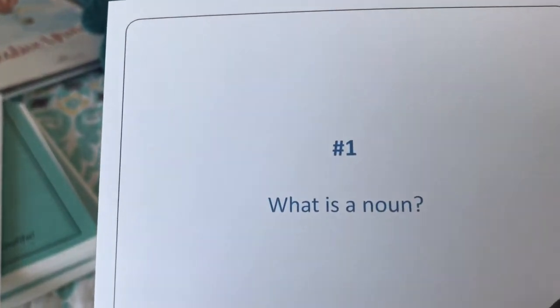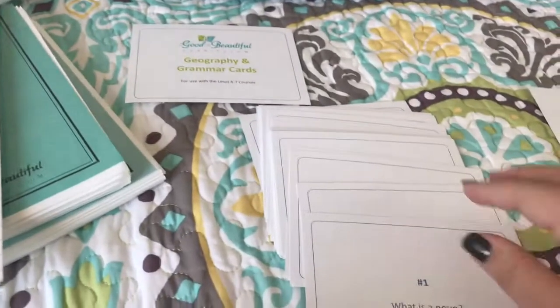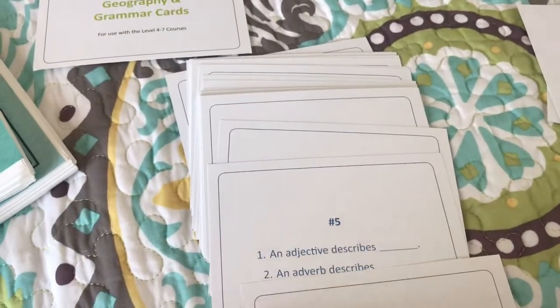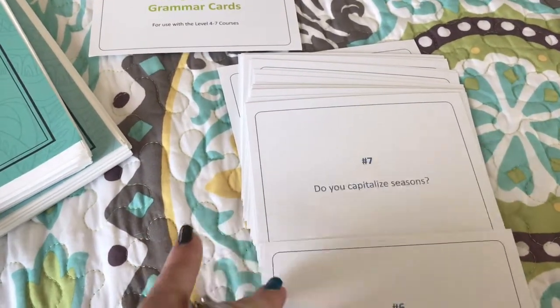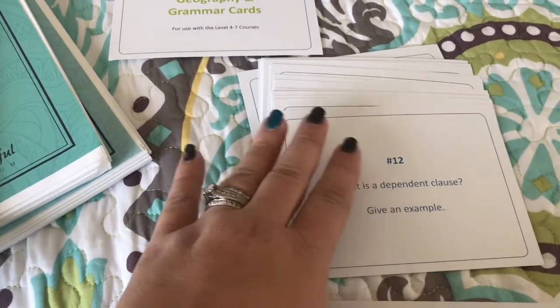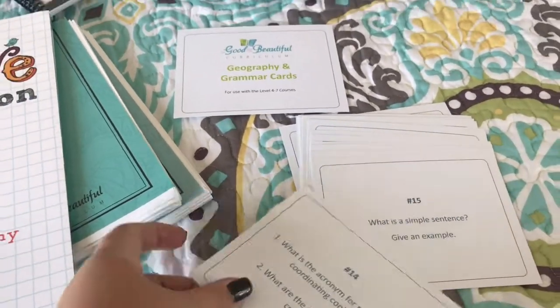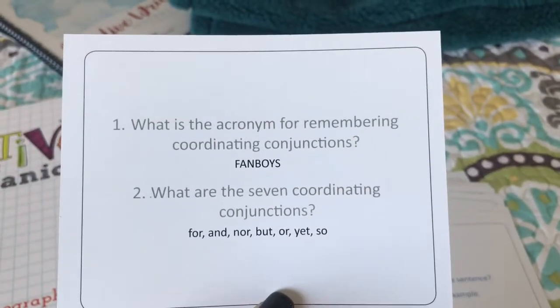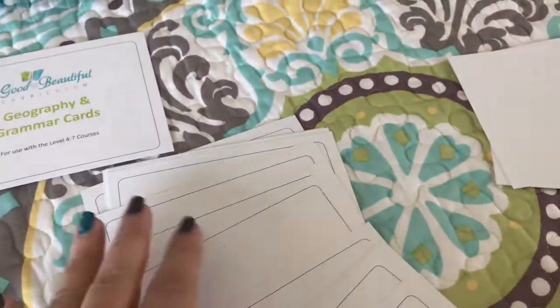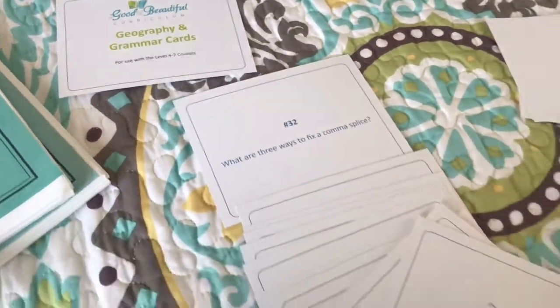So on one side it has the question, and then on the other side is the answer. And so these are some of the grammar cards. Again, it has the questions and then the answers. So there are 32 grammar cards.